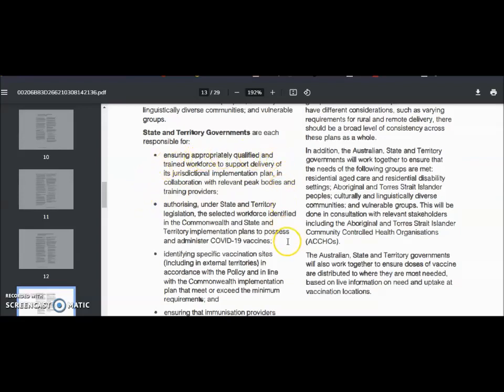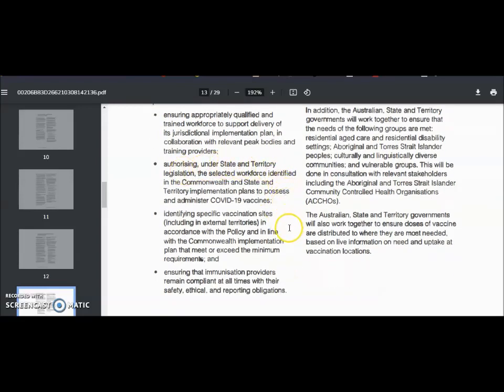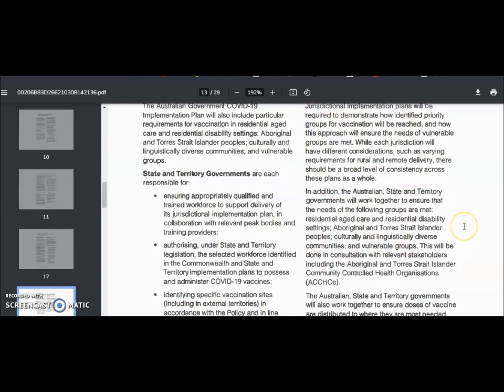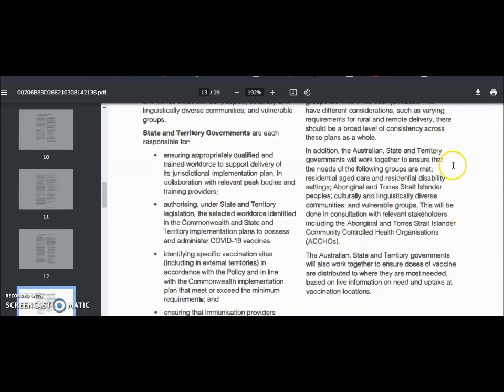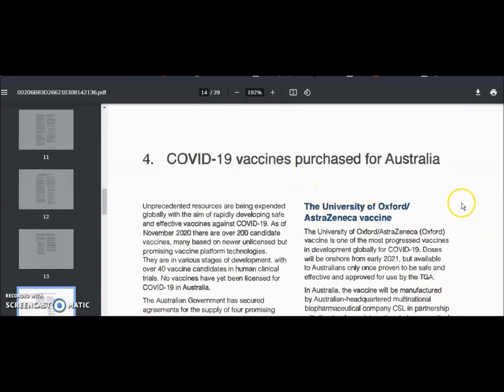Ensuring an appropriately qualified and trained workforce to support delivery. Authorising under state and territory legislation the selected workforce identified. Identifying specific vaccination sites. Implementation plans will be required to demonstrate how identified priority groups for vaccination will be reached, and how this approach will ensure the needs of vulnerable groups are met. In addition, the Australian state and territory governments will work together to ensure that the needs of the following groups are met: residential aged care, residential disability settings, Aboriginal and Torres Strait Islander people, and so on. I've already read that. And we go down.